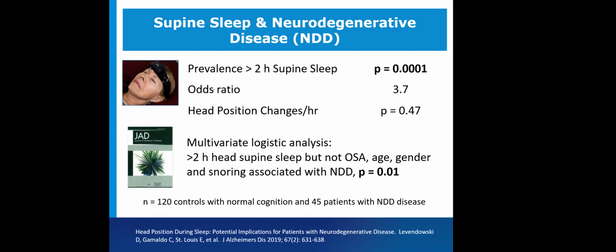When we had a fairly small data set at that point, we had 45 patients with neurodegenerative disease, and we started doing some discriminant function analysis, some machine learning algorithms. And the most predictive variable between the two groups was that those patients with neurodegenerative disease slept more than 2 hours a night supine. And I said, oh, I can't believe this.